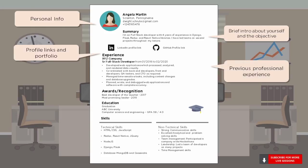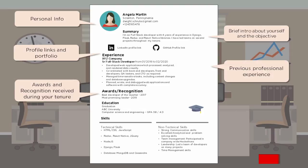Moving on to experience, clearly mention the name of your previous company, your tenure, and the designation. Mention the responsibilities your role came with. Make sure that you don't over-exaggerate. Use short, powerful words like developed, designed, managed, and supervised. Mention any awards or recognitions you have received. This adds a lot of credibility to your resume.